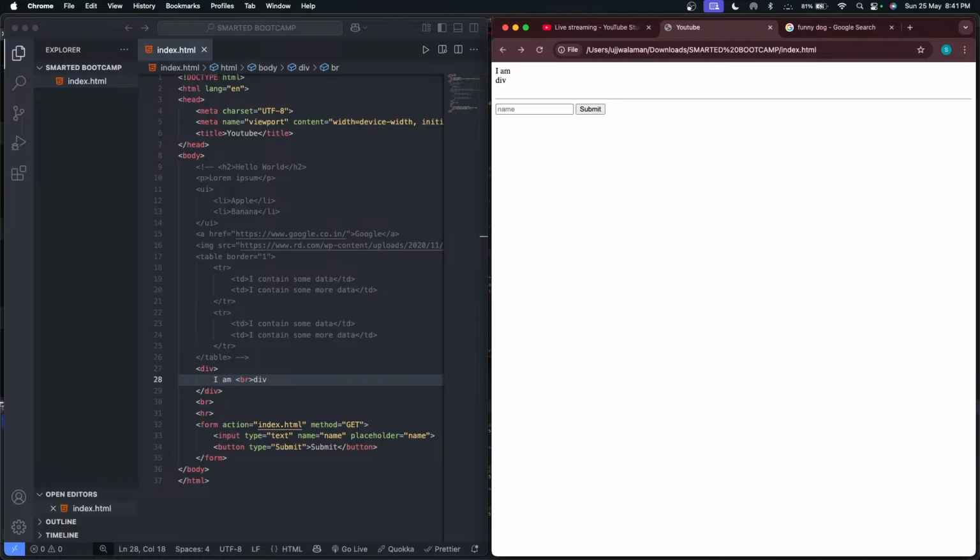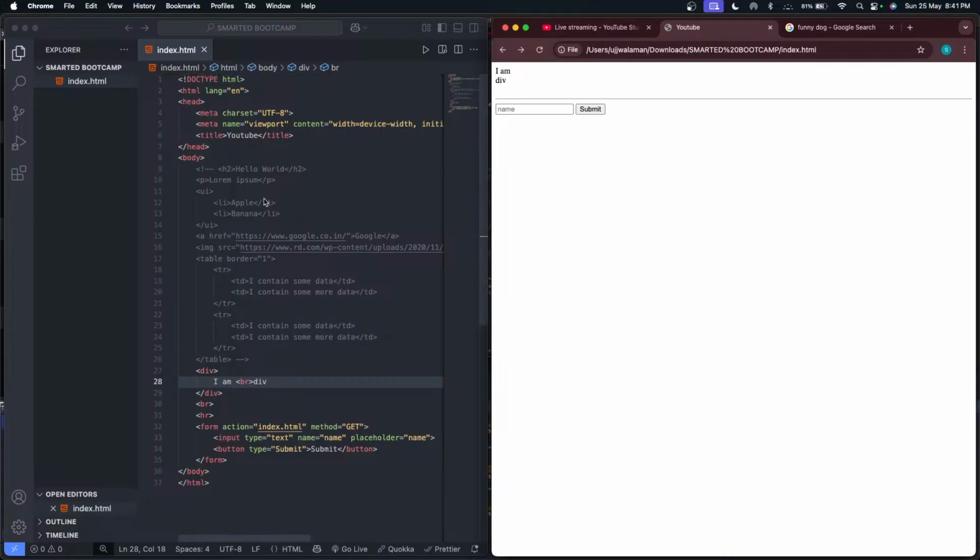So let's go over a brief summary of whatever we have learned so far. We learned about the basic structure of HTML. We know about the head tags, which contain all the metadata. Everything inside the website is contained under an HTML tag right here. Then whatever we see on the screen is contained inside the body tag. And we also went over title.